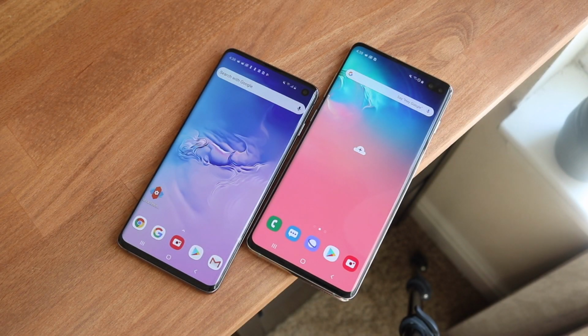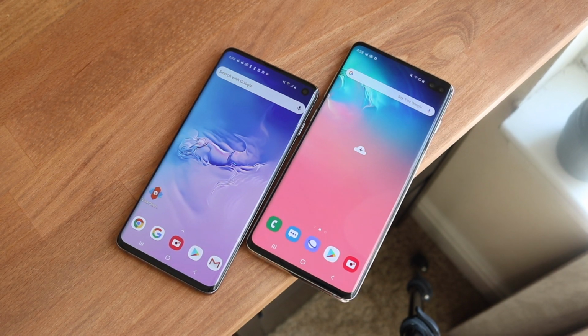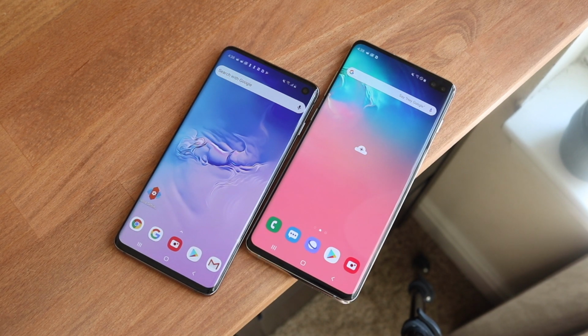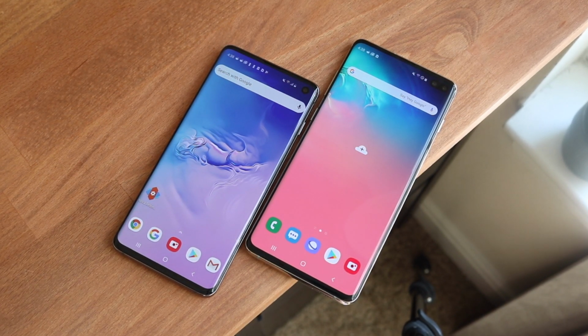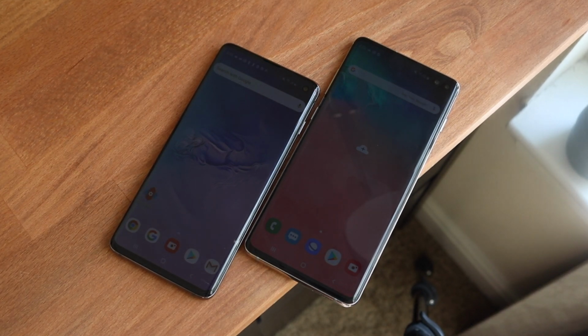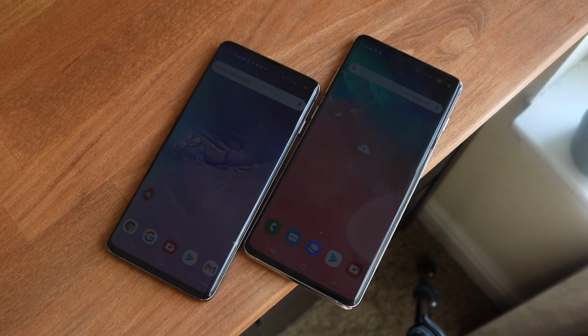And actually, I wanted to do a quick little comparison between the Samsung Galaxy S10 and the Samsung Galaxy S10 Plus. Now, ever since that Note 10 release, I was kind of underwhelmed. I was like, you know what, they could have done better. And then I started looking back at the S10 and S10 Plus, and I realized how great phones these both are. They're both amazing phones. I love them so much.